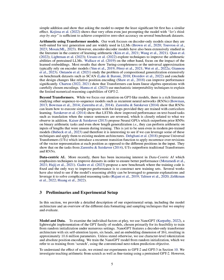Studies have revealed that modifications like relative position encoding can significantly enhance performance. Transformers have shown the ability to learn linear algebra operations with carefully selected encodings. There have also been efforts to explain the limited numerical reasoning capabilities of GPT-2 using mechanistic interpretability techniques.